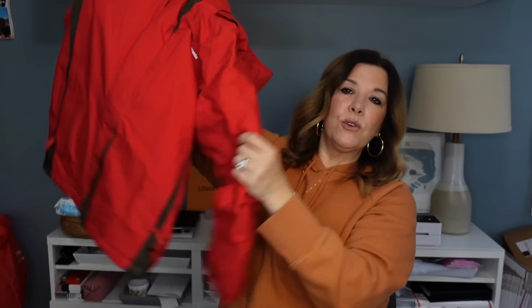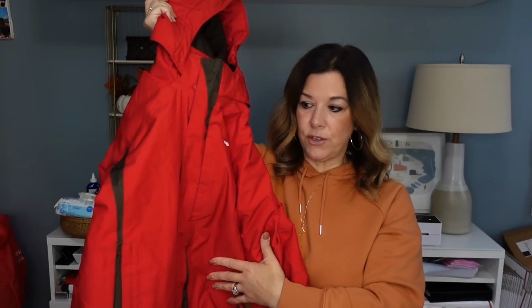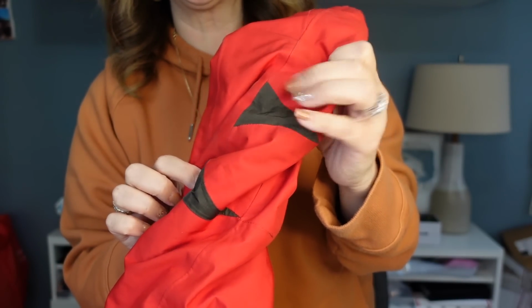But I also grabbed this Patagonia jacket for kids. This is awesome. I paid $10 for this. It is in gorgeous condition, and it's red with like brown accents if I come in close. They're like a dark brownish gray. I'm trying to take the tags off.